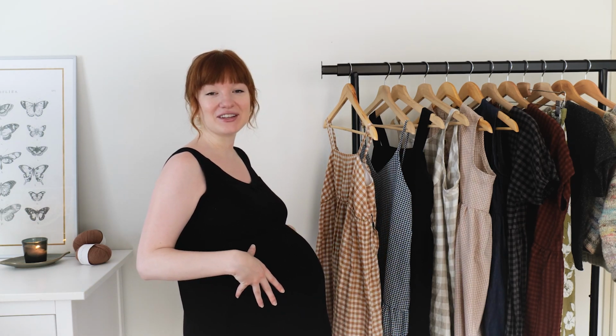So if you didn't already know, I am currently 36 weeks pregnant. I'll stand this way so maybe it's a little bit more obvious. You can see the bump. And when I found out I was pregnant, I knew two things absolutely had to happen. First of all, I had to knit my future son all the things. So I've been knitting him little sweaters and other accessories for a little handmade wardrobe for him.